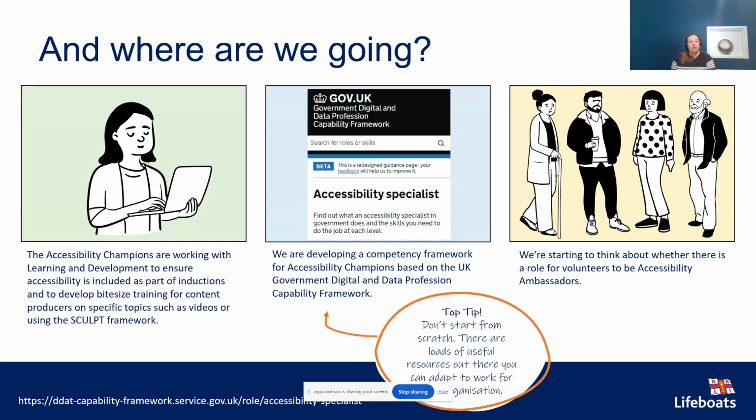And also we're starting to think about whether there's a role for our volunteers to be accessibility ambassadors. So that's probably going to be more of a role of raising awareness rather than making them carry out audits or having any responsibility for fixing issues. It will be more of making people consider accessibility in their volunteering roles.